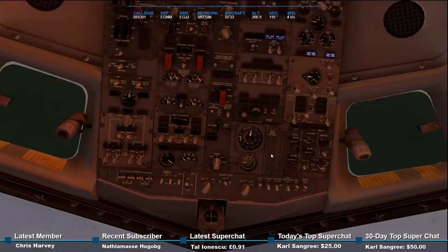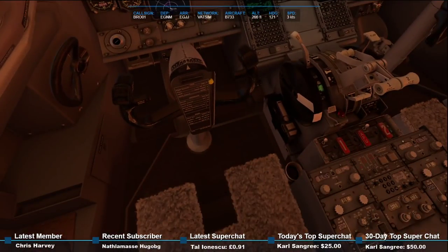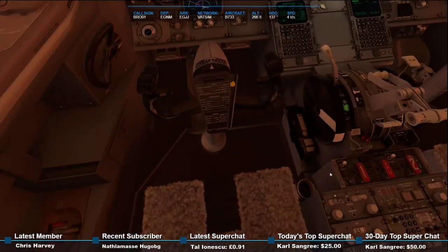Right, just get the strobes off as well and the weather radar off as well because I usually always forget that one. There we are. Oh, I don't think I ever turned it on. Oh, well. Right, let's contact ground. 121.9.